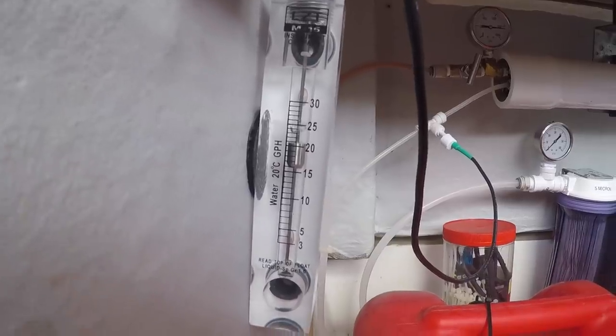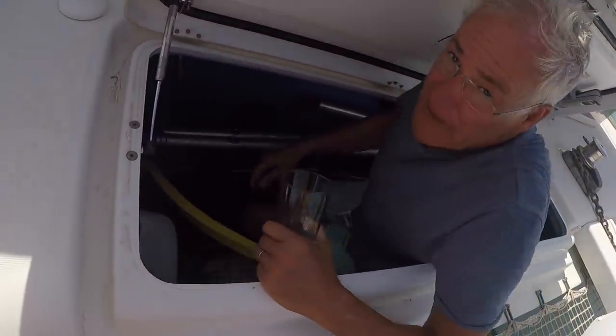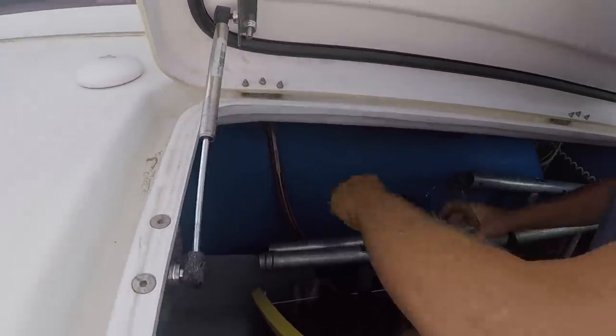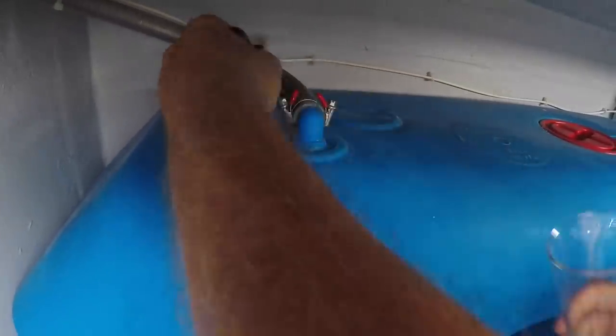That's the next job. There you go, we're currently making water then at 90 litres an hour. That is around about 1.5 litres a minute. So this is a locker in the front of the boat, and in here are the two water tanks. They hold 600 litres. And I'm going to take the top off where the water comes in and fill this glass up.